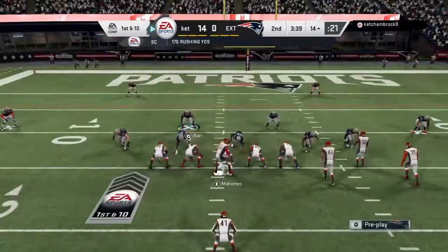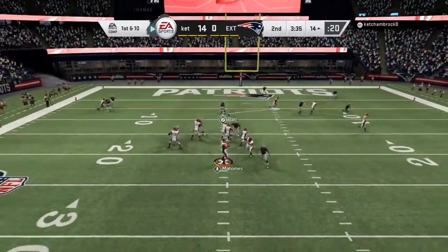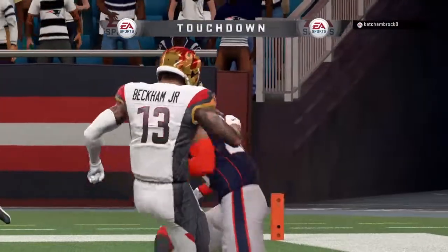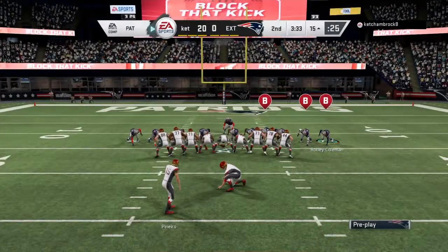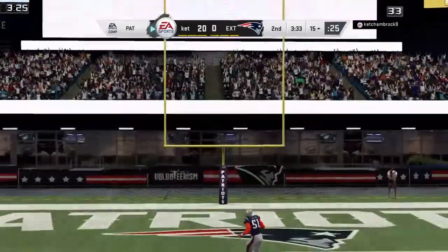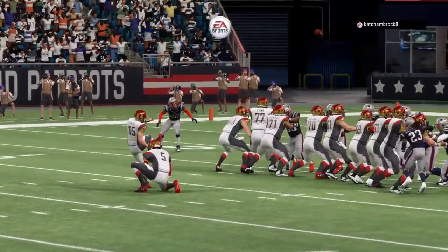A real field flipper there as all of a sudden they've got a first down in the red zone. Looking to throw is Mahomes. And it's caught. Touchdown. Odell Beckham. 2 catches, 2 touchdowns here so far. And his guys are going to add on to their lead. Extra point splits the uprights, and it's now 21-0.